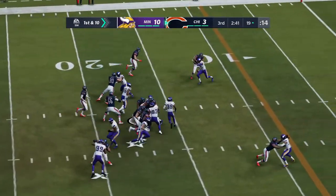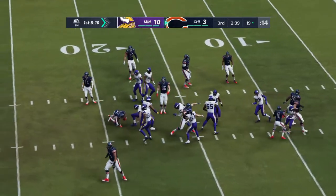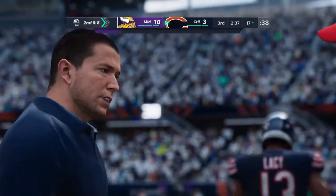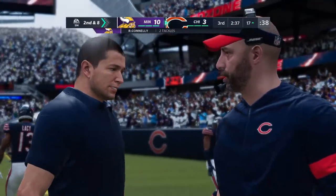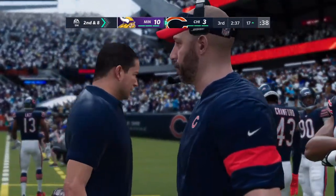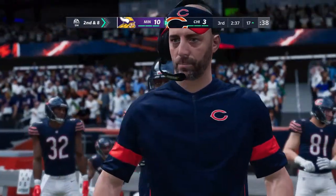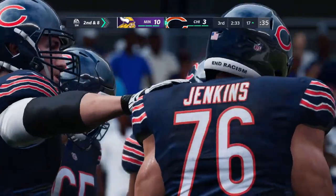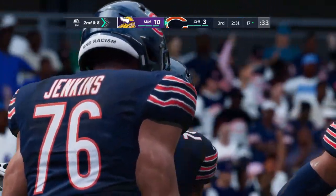From the gun, it's a give to Montgomery. And just a couple yards there down to the 17. David Montgomery, well done to sniff that out defensively. He had it diagnosed pretty quickly. I love that description because diagnosed is perfect on that one. Read his keys, made the play, and he couldn't even get going moving the football.